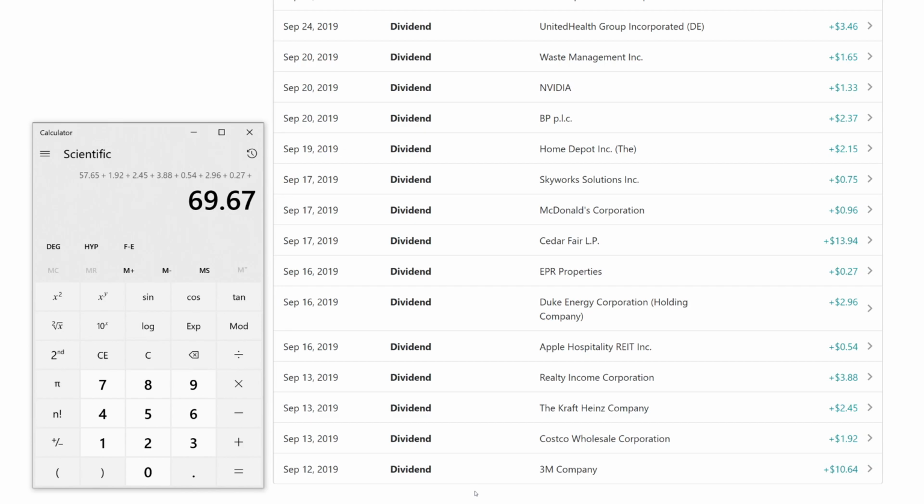And then Cedar Fair is $13.94. McDonald's, 96 cents. Skyworks, 75 cents. And then Home Depot, $2.15. BP, $2.37. And then Nvidia, $1.33. And then Waste Management, $1.65. United Health Group, $3.46.